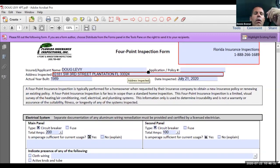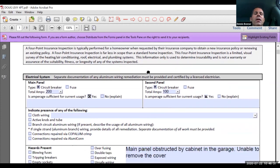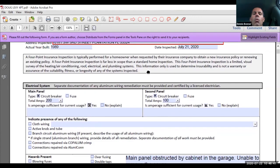So here's a 4-point. It asked about the electrical system, the total amps. Is the amperage sufficient for current use? Now, we're not qualified to do load calculations, so you're not an electrical engineer like Gordon. We have an electrical engineer also who teaches at the House of Horrors. He's probably the highest credentialed instructor in the country. I hope he's going to do one of these soon. But so no load calculations. If it's a single family residential house and it's under 60 amps, that's going to be no.